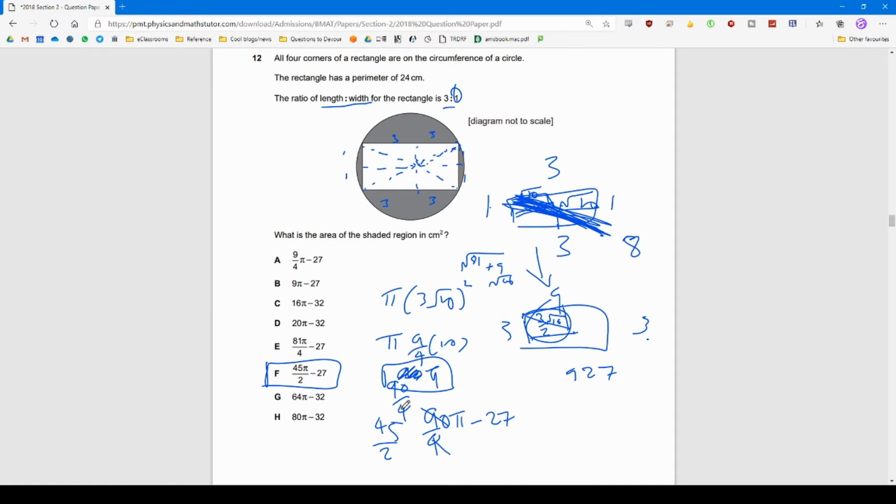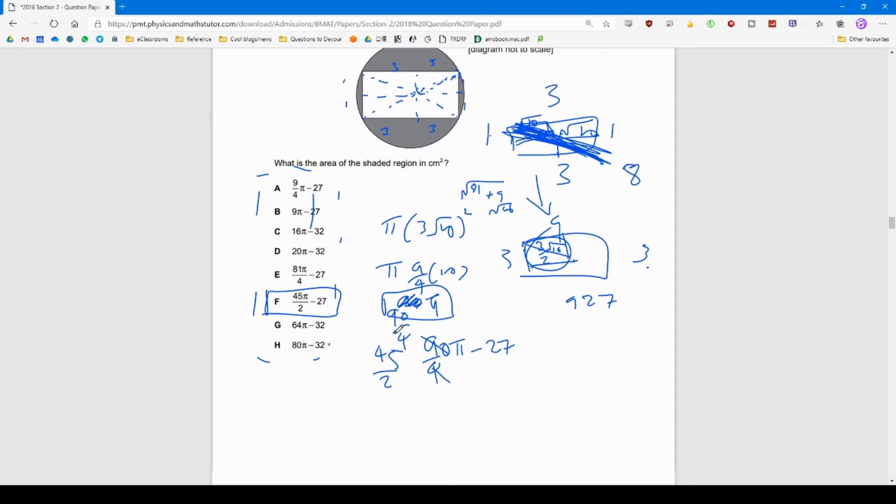So the reason we did not find our answer in the beginning was that it was not in a fully simplified form. It also gave me the tip-off that I had done something wrong when this 90 pi minus 27 did not show up on the list of possible answers. So that's how I knew to check my working and make sure that it was all valid. Alright, so moving on.